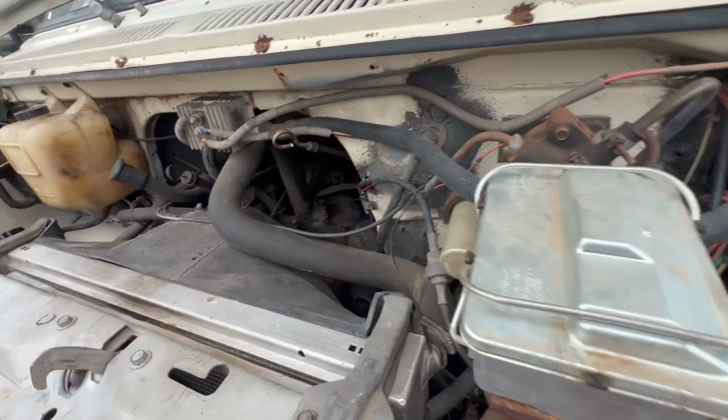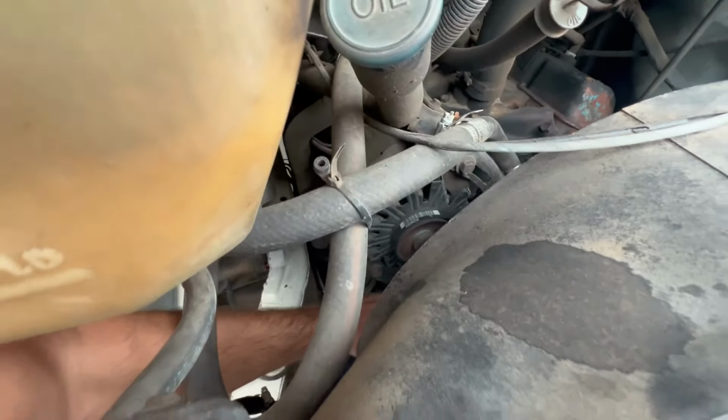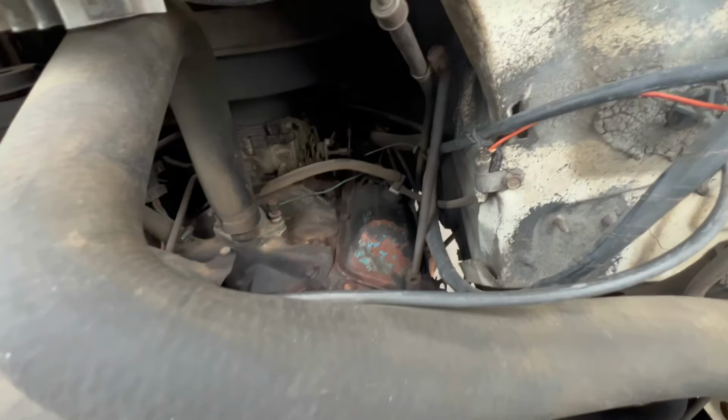So I'm gonna raise the hood, check a few things. Even though it's pretty cool outside, this thing really traps some heat up in here pretty good. I always like to check that belt. It's pretty good. I don't know if you can see it. Well, it's a little looser than I like. I think it'll be fine though.